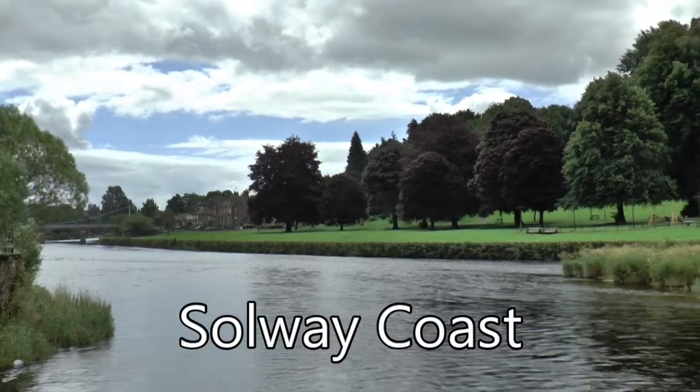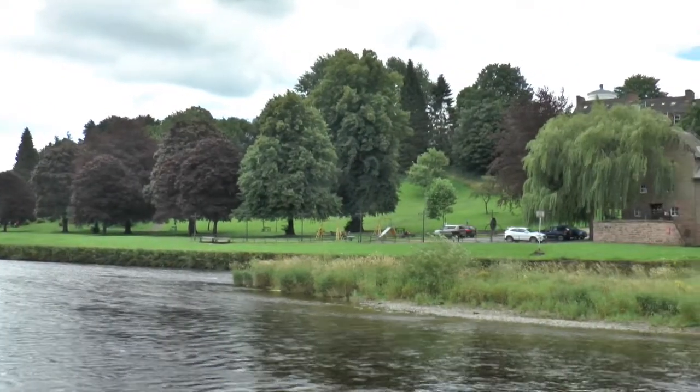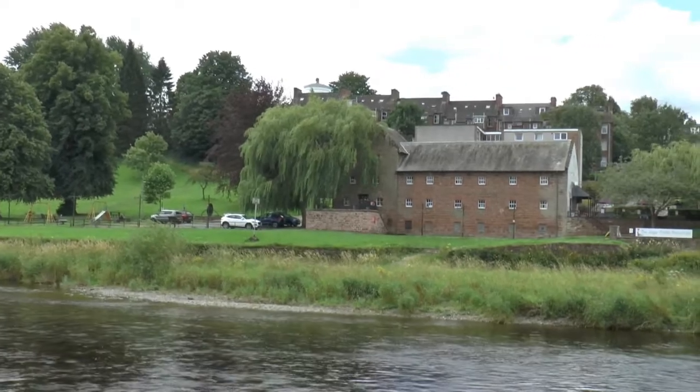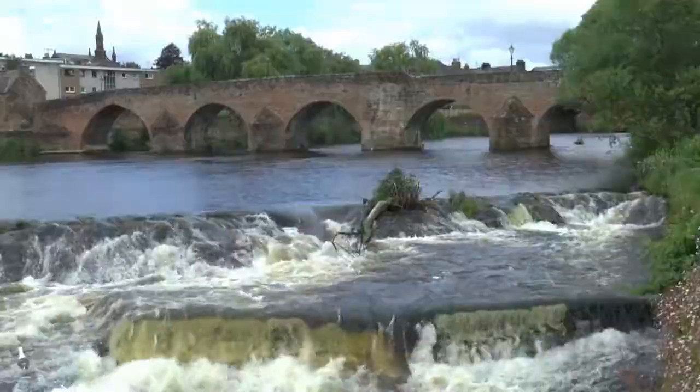Our first trip out began in the market town of Dumfries, where the River Nith flows through the middle of the town and into the Solway Firth. The river is crossed by the Devorgilla Bridge.